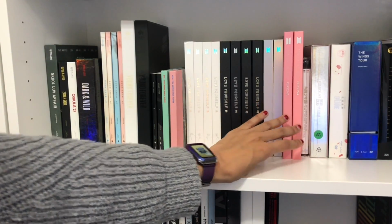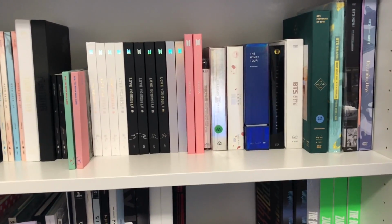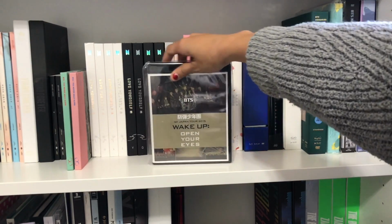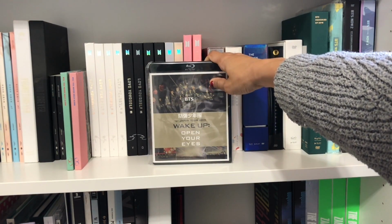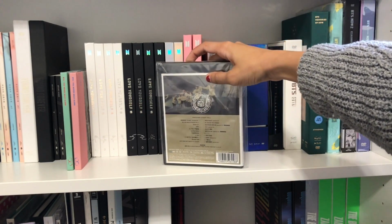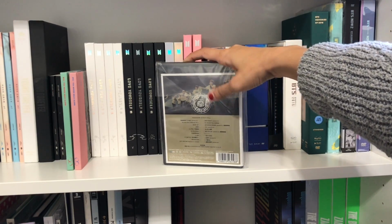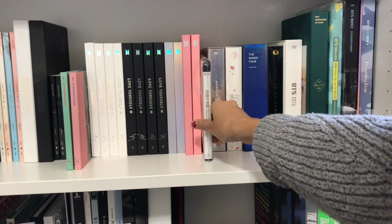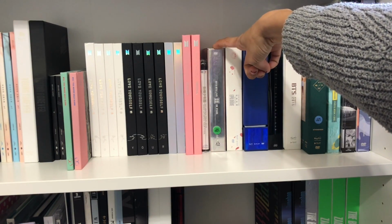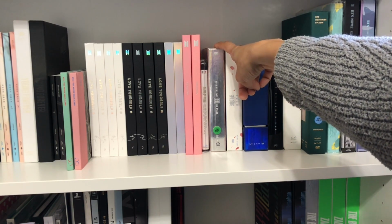And then on to the DVDs and everything on this side. I have their first Japan tour for 2015, Wake Up, Open Your Eyes. And at the time, this was the only concert DVD that was out, and I was really sad that I couldn't attend the Red Bullet tour. So I settled and bought that. And then I have their 2015 BTS Live on Stage, which was really, really hard to get.